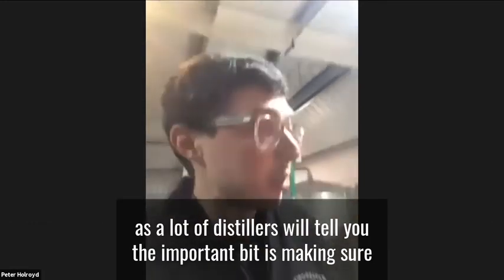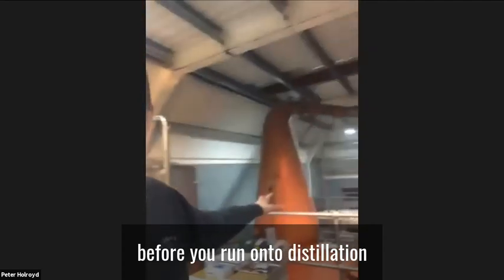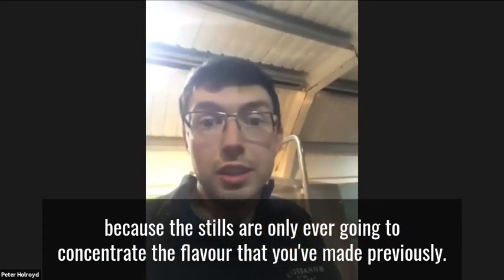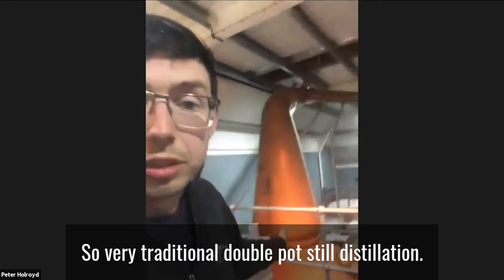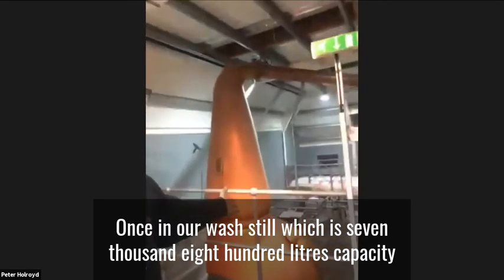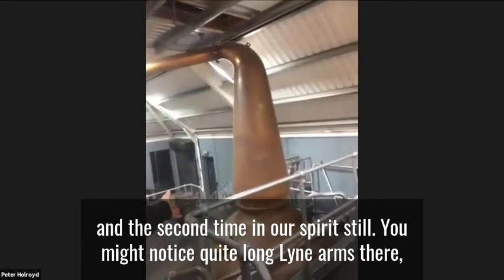As a lot of distillers will tell you, the important bit is making sure you've got some character in your fermentation before you run on to distillation, because the stills are only ever going to concentrate the flavour that you've made previously. So very traditional double pot still distillation, once in our wash still, which is 7,800 litres capacity, and the second time in our spirit still.